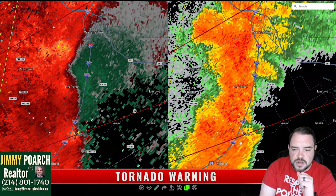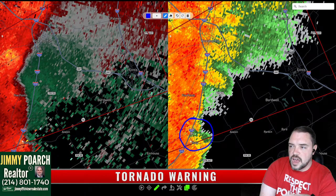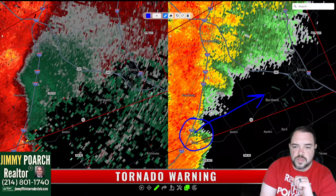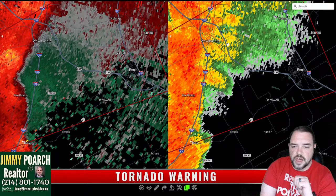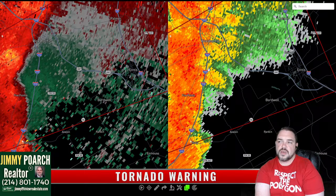So let's take this off and move over a little bit here. Here's what we're looking at. We've got one circulation in the Italy area. It's going to ride the lower part of this warning right across here. And then any remnants of a circulation that moved are now moving through southern Waxahachie as well.